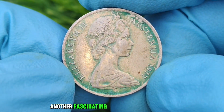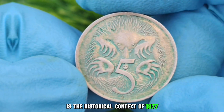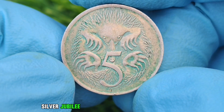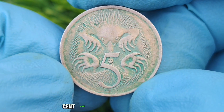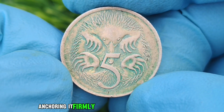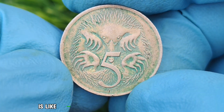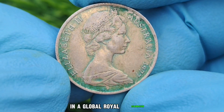Another fascinating layer of the coin story is the historical context of 1977. This was the year of Queen Elizabeth II's Silver Jubilee, marking her 25 years on the throne. While the commemorative 50-cent coin was struck for the event, the 5-cent coin shares the same queen's portrait, anchoring it firmly in the celebrations of that year. Holding one of these coins is like holding a small reminder of Australia's role in a global royal celebration.